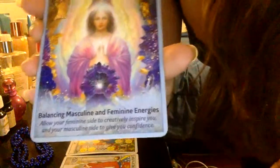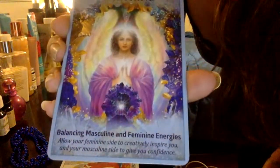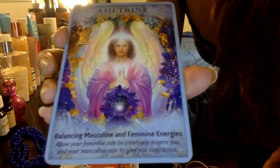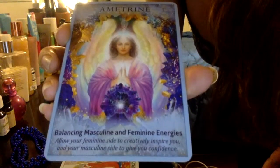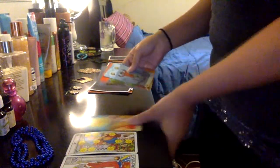And then I also got balancing masculine and feminine energies, ametrine. So it says, allow your feminine side to creatively inspire you and your masculine side to give you confidence. So as you're doing this redecorating in your home, you can also balance masculine and feminine energies in that way too, not just within your own self. So that's all I have for you guys, pile number 1. We're going to now move on to pile number 2.